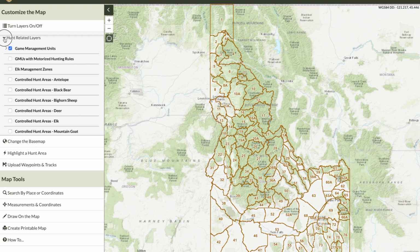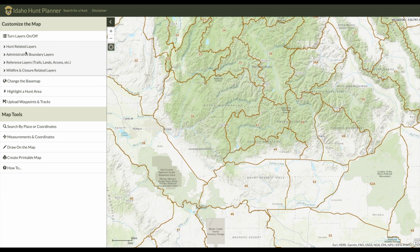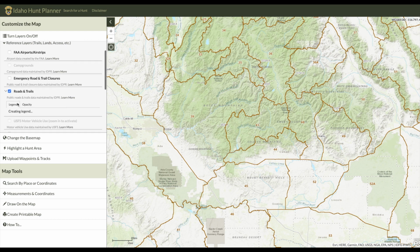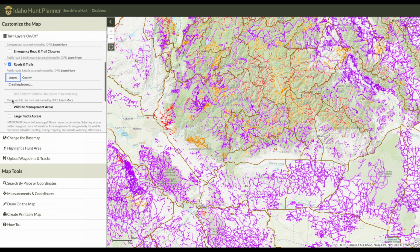area boundaries. Next, we will want to know which roads and trails might give us access to our unit. We'll do this by continuing down this Turn Layers On and Off tab, and we'll select this drop down here for these reference layers, trails, land, access, etc. We're going to select roads and trails to overlay here and see how we can access all of this in Unit 39.